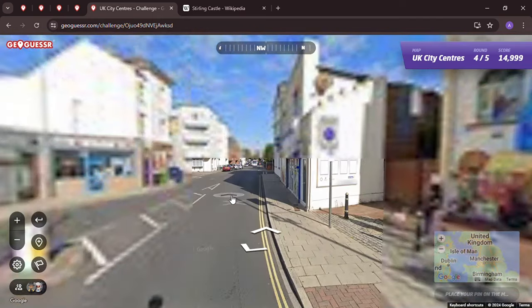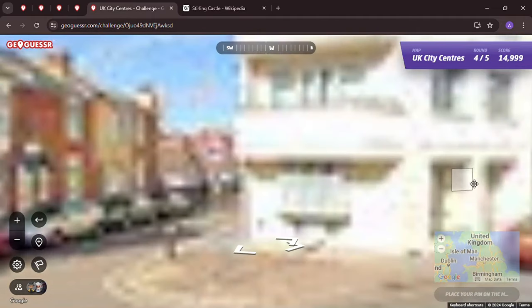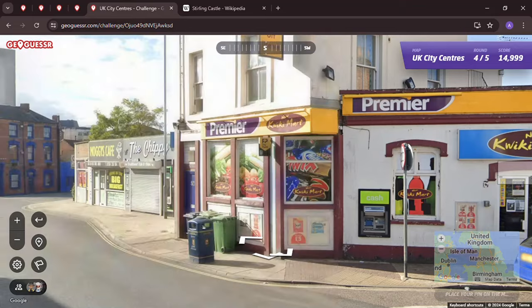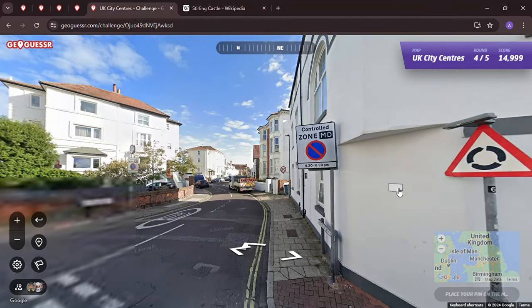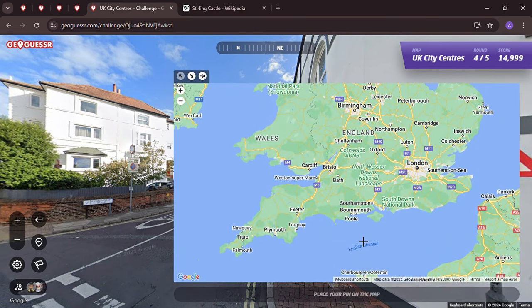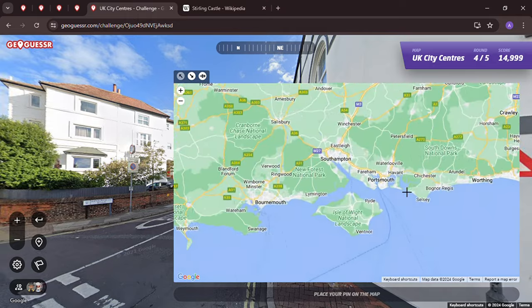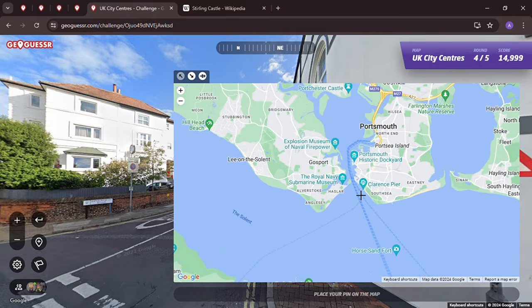Okay, so Cosham, home of the big breakfast. What is Premier? Quick Mart, Twix. Okay, so let's go. I know Portsmouth's down here somewhere. There it is. Now, do we think Cosham's around here?